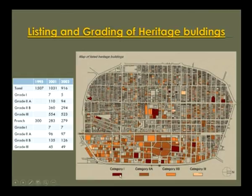Grade 1 you have only 7 buildings. Grade 2A and 2B. 2B is in majority with 126. Again, the French quarter was initially given importance because obviously it was a richer part of the town. The residents were willing to spend money on their own to look after these properties.